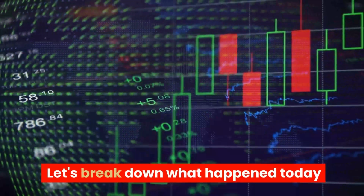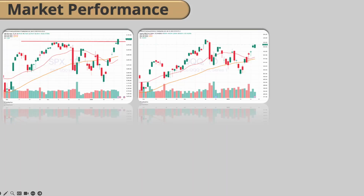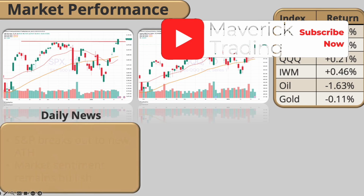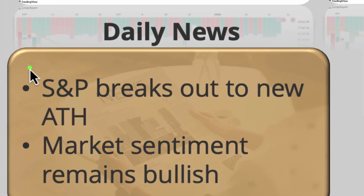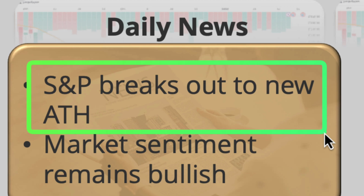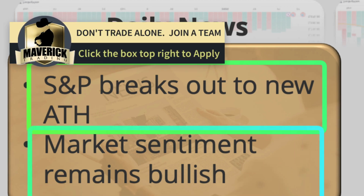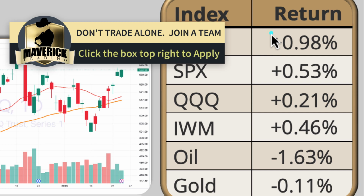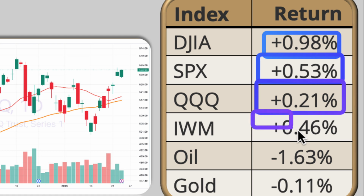Let's break down what happened today. So looking at market analysis, let's just jump right into the headlines and the numbers. And looking at the headlines today, we actually have a breakout to new all-time highs on the S&P 500. So you can see that broader markets overall are bullish. And we can see that in the numbers today, as the Dow Jones is up 0.98%, S&P 0.53, Qs up 0.21%. The small caps are up as well.